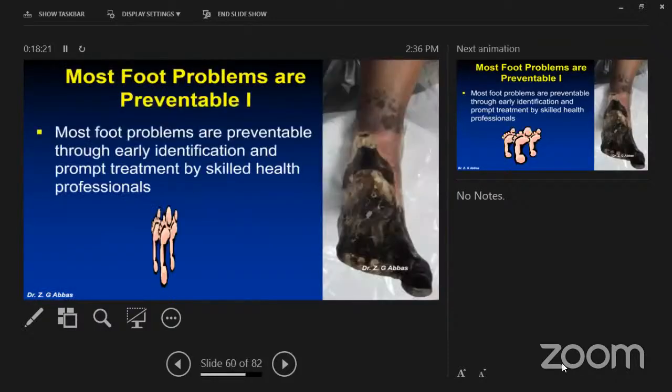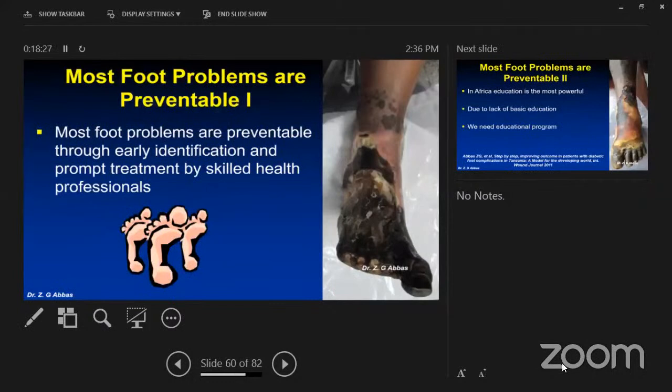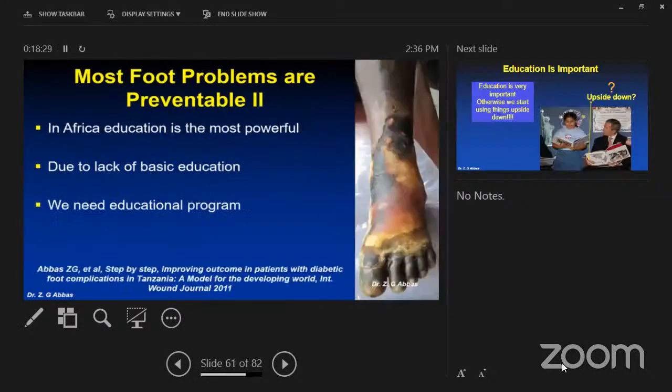Evaluation and intervention. Most of the problems are preventable through early identification and prompt treatment by very simple skilled health professionals. In Africa, education is the only powerful tool which we have for the patient, free of charge. Due to lack of basic education, an ulcer can go without medication, or we can even lose the patient. We need an education program targeting the primary health centers.